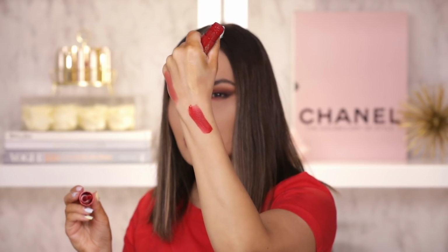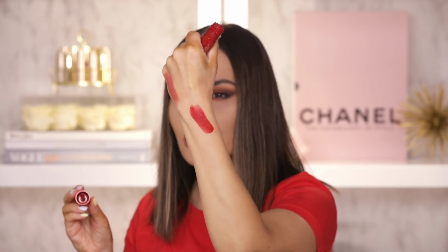Let's swatch this red. This red off the bat doesn't feel like a liquid lipstick, rather it feels like ColourPop's blotted lip formula. And I know of the blotted lip formula because of the review that I did of ColourPop's Sailor Moon collaboration. That was the first time I've seen that formulation.